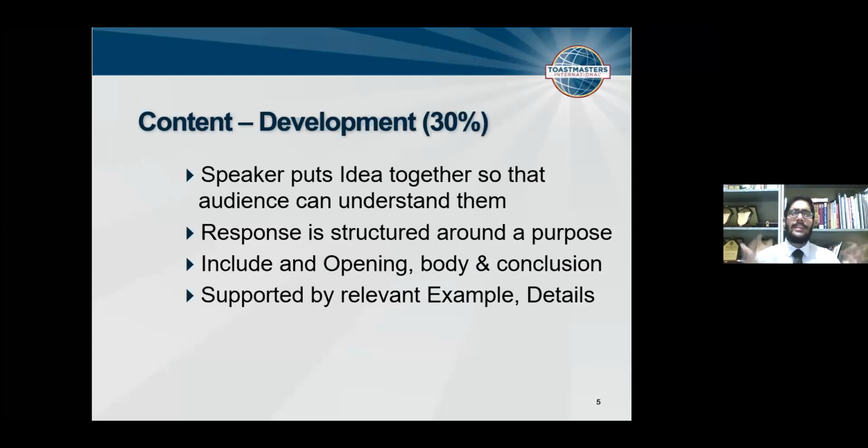An usual Table Topics response is like a mini speech you're delivering. It requires an opening, a body, and a conclusion. The way you respond is really important, and how you set up the transition between the opening, the body, and the conclusion is also important. How you put your ideas together, compile them, and give a great response, providing examples, details, quotes, humor, and many more. This covers 30% of your speech development.